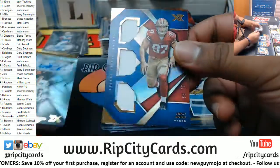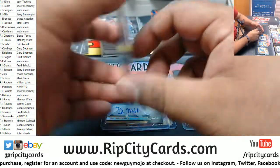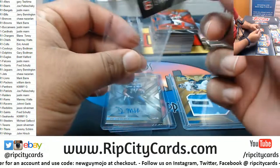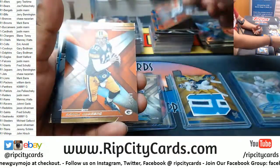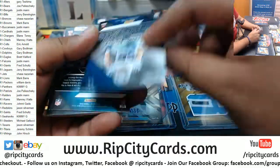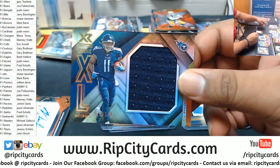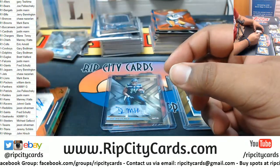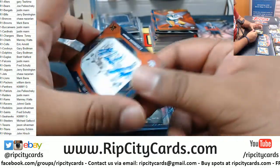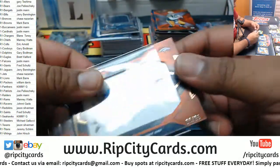Bosa, /75 Chargers. I'm sorry, Niners. Wrong Bosa. Rodney Anderson, /199 Bengals auto. Locke, /249 Broncos. Rodgers, /99 Packers. We got a /149 AJ Brown, Titans. My boy, I know you wanted a Drew Lock, but Noah Fant is pretty good too. 6/25, the Luminous Endorsement auto for the Broncos. Noah Fant, very nice.